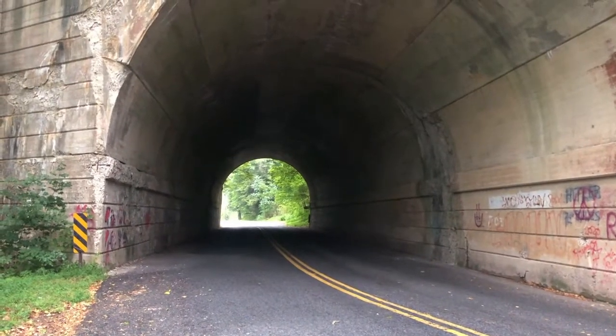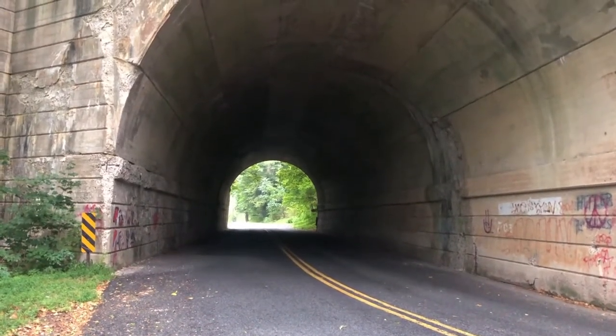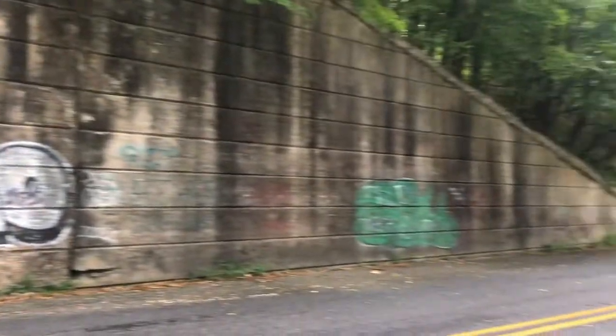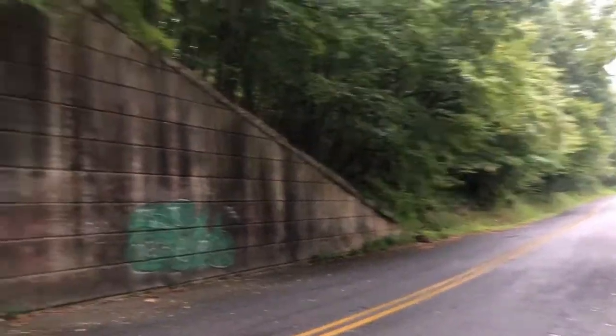So this is the view of the third arch, the one on the roadway. This would have been the rightmost one. And see, this is the road. Actually, the covered bridge is down that direction a little bit.